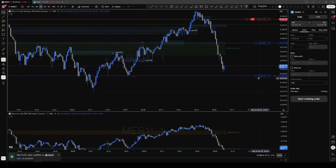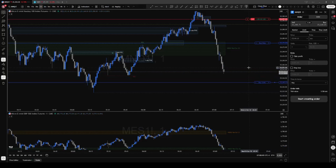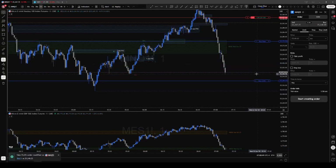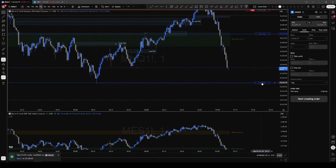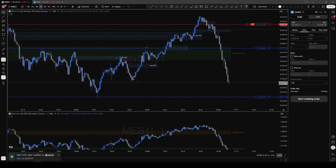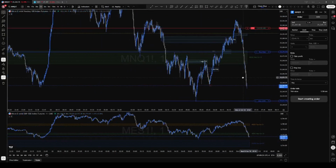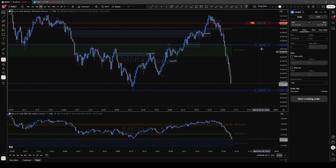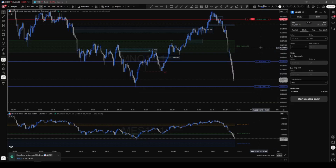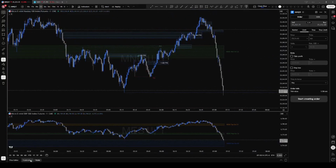And sometimes it doesn't always hit that zone. It wants to make another relative equal low before it comes back up. But in this case, it seemed like it was pushing pretty hard. So here I'm just continuing to trail, and I've got my stop right at, I believe it was London low, yeah. So London low is where it had hit at 5:15 a.m. And there we go. It stopped me out right there.